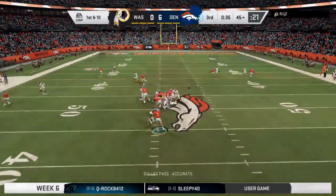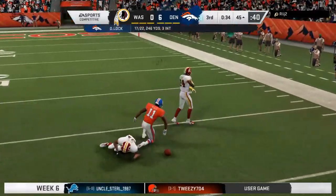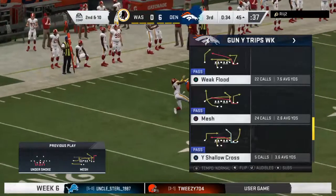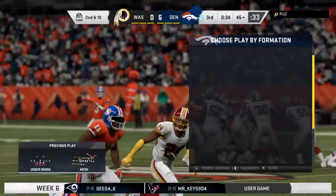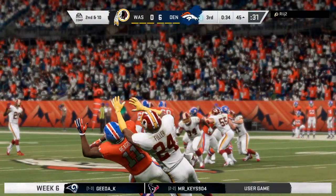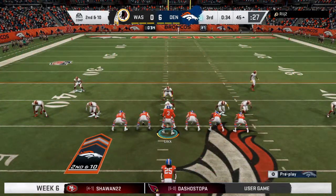On 1st and 10, here's Locke. And this will be incomplete. Physical play on the football there, and it's second down. We saw this a lot in the first half, and it continues. These receivers just not able to get much separation. So that means they have to win the 50-50 balls. They've got to go up with the defender and find a way to start coming down with them. And this time, contact and another incomplete pass.